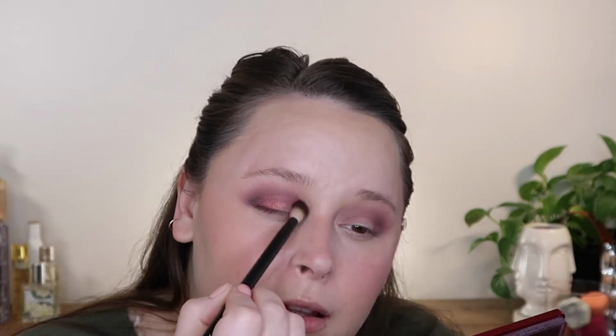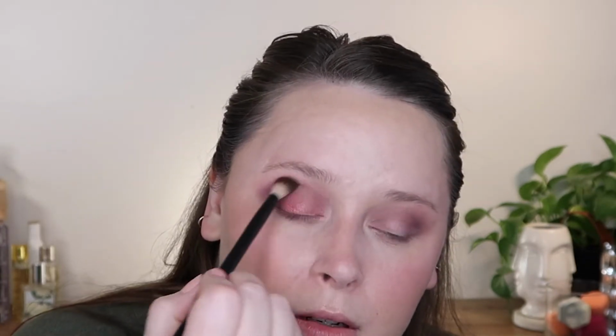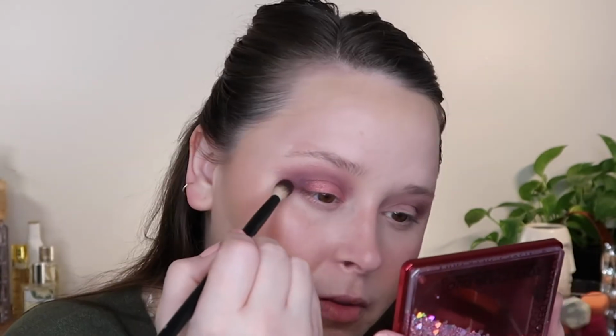I'm going to take another NYX 16 into the shade we just used, that pink metallic shade. But I'm going to get on the very, very tip of it, and I'm going to lightly blend that into this area. I'm just kind of thinking that looks really pretty, that kind of gold pink shimmer over top of the purple a little bit. Like so. Love.